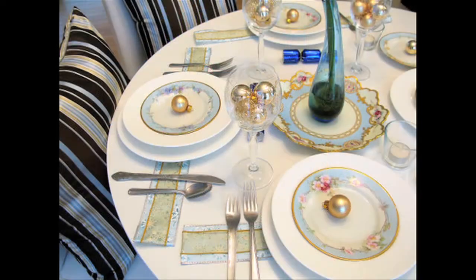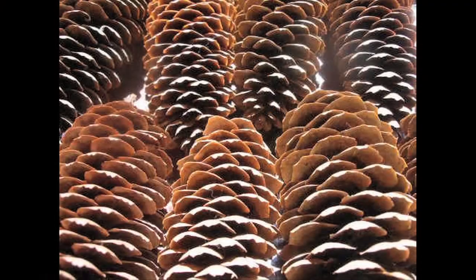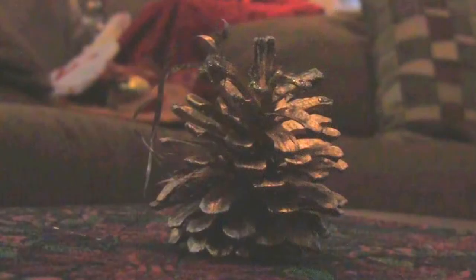We all know that Christmas decorations are all about presentation. So for a festive centerpiece that won't break the bank, go outside, gather up pine cones, straws, sticks, and other items that are wintry. I found some pine cones outside and spray painted them gold. You can also cover them with glitter or sequins or whatever you want.